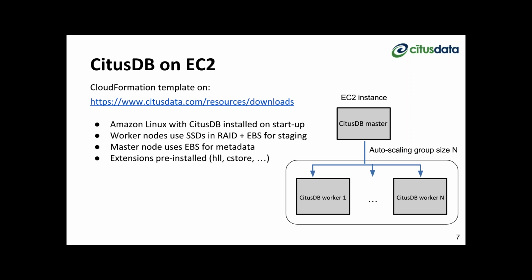And that takes you to the CloudFormation console, and you walk through the form, and then 10 minutes later, you have a fully functional CitusDB cluster. And the thing it sets up is an EC2 instance for the CitusDB master node, and then an auto-scaling group of a size that you configure at the start.